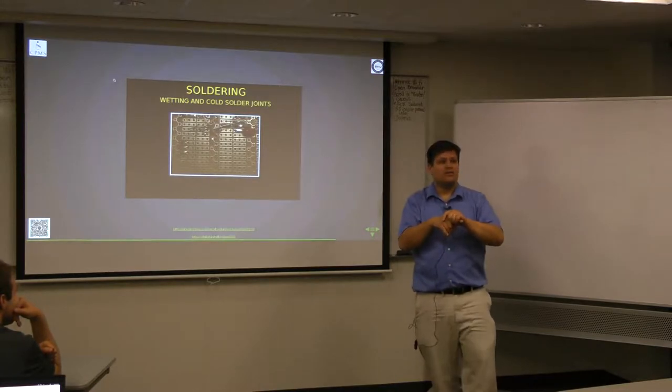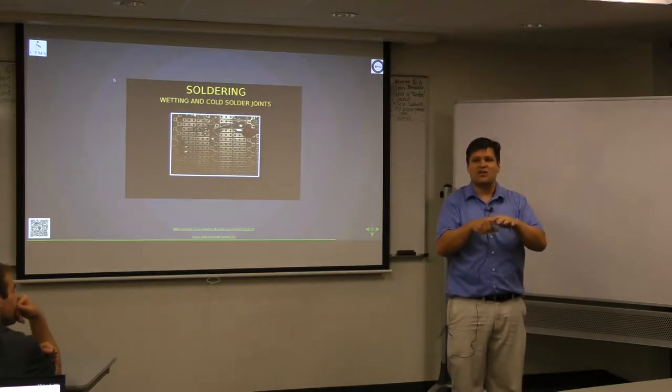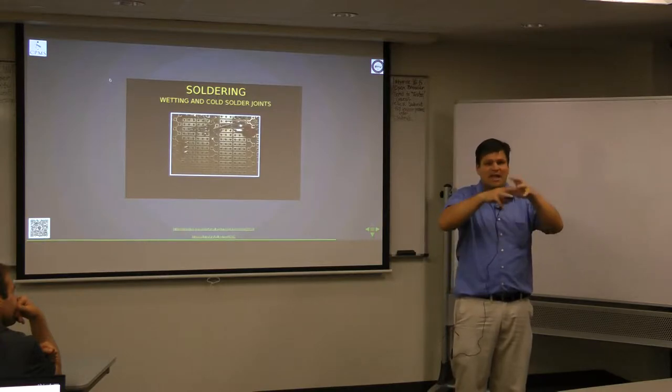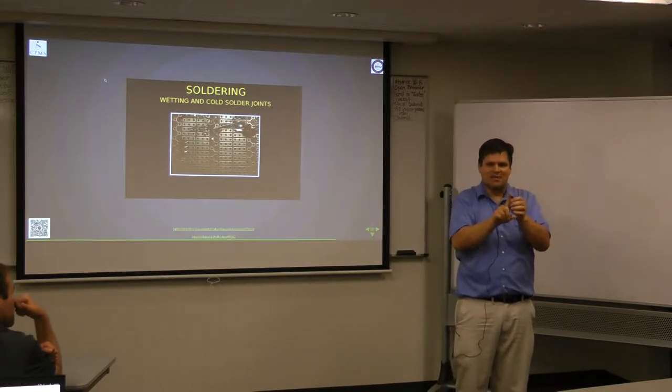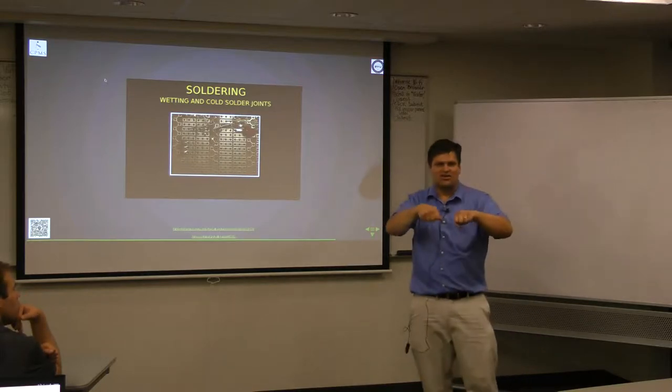In order for the solder to wet to the surface, the surface has to be hot enough for the solder to be liquid on it. It can't touch it and then instantly solidify. And it may look all globby and liquid on the outside, but close to the material, it might be solid. So what you want to do is not touch the solder to the soldering iron.